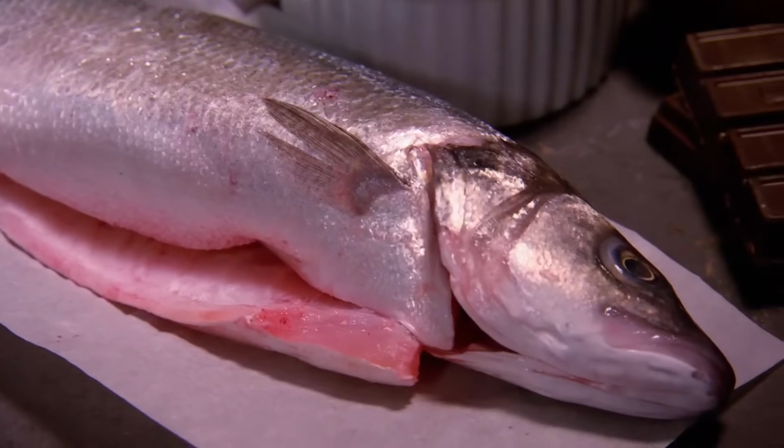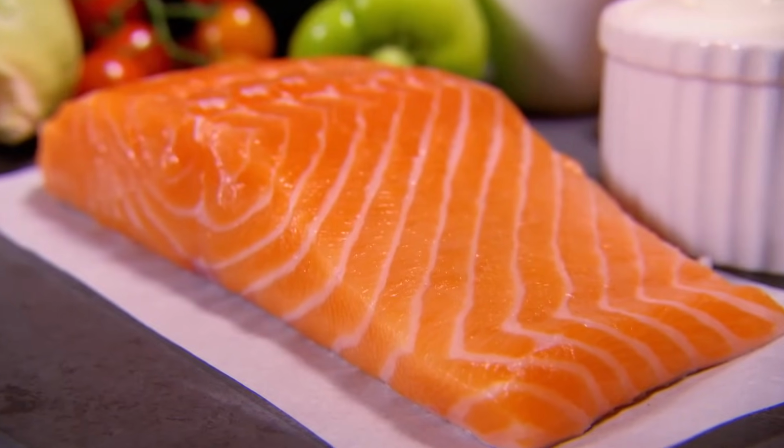My family picked sea bass. I don't know how many dinners we've had in the backyard, just throwing a couple of sea basses on the barbecue. They know me well. I love salmon and I cook it at home all the time.